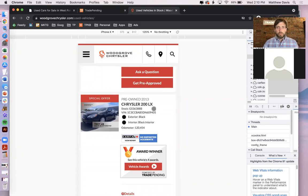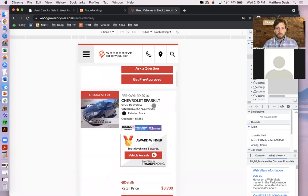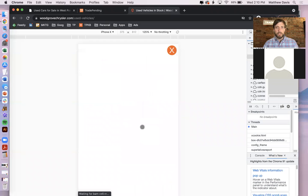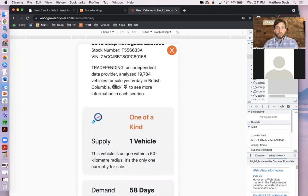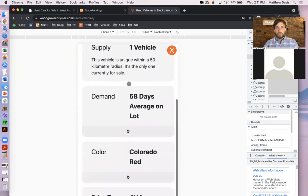So here we are, Woodgrove Chrysler, and you can see here, here's my award-winning vehicle, award winner, one of a kind. It's one available regionally. I click on that. And now I've got down here, yep, we looked at all these vehicles in your area, and I've got this nice clean look. Yep, here's this one vehicle and 50 miles there. So as a consumer, like, well, there's only one of these around. This is my option. I better come and get it.